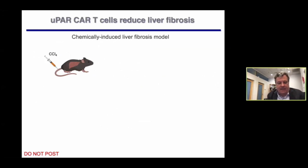Okay, so that says we can develop senolytic CAR-T cells. They work in vitro, they work in vivo. But would they have any activity in a model of an indication that we might think senescence is having a deleterious effect? Now, fibrosis is one of those settings, liver fibrosis being a main one.